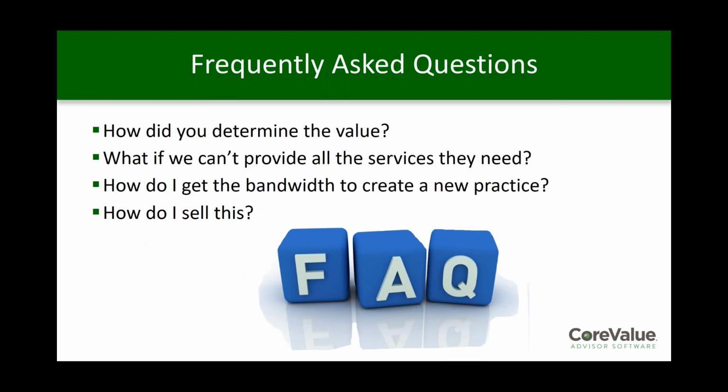What are the questions we hear most often about CoreValue? First is, how did you determine the value? And you'll remember that we determine the value by comparing the company to 5,000 closed transactions, by analyzing their operational strength, and calculating the impact that has on the value of the company. We're going to help you be a process expert.